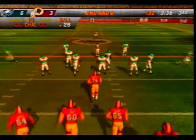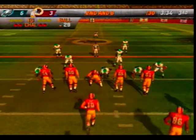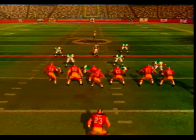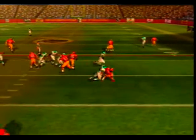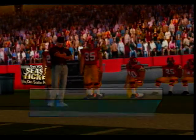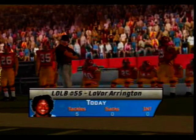Ball on the 29-yard line. Let's do our thing. Let's go now. Nelson, the lone back. Hands it off. Harrington is there for the tackle at the 29. No gain on that play as the linebacker slipped in almost unnoticed.